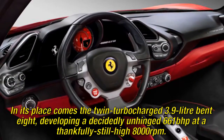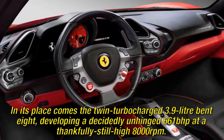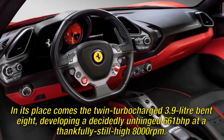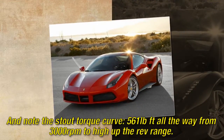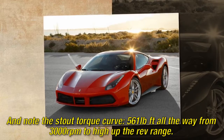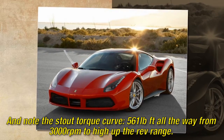In its place comes the twin-turbocharged 3.9-liter V8, developing a decidedly unhinged 661 bhp at a thankfully still high 8,000 revolutions per minute. And note the stout torque curve: 561 pounds-foot all the way from 3,000 revolutions per minute to high up the rev range.